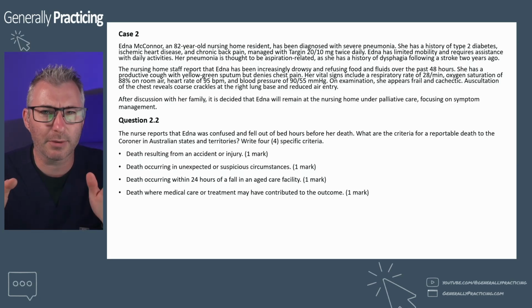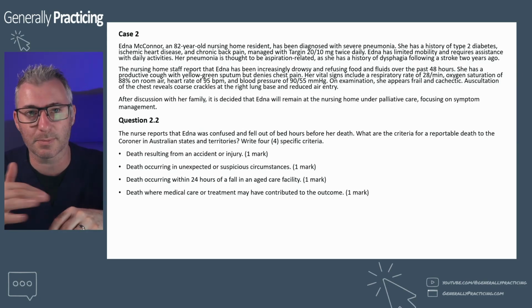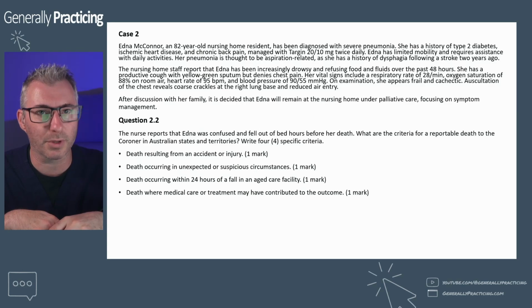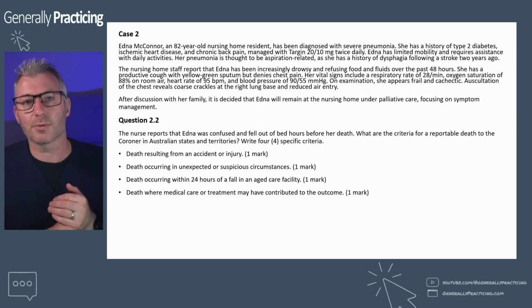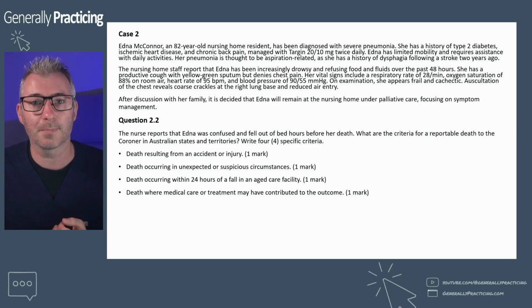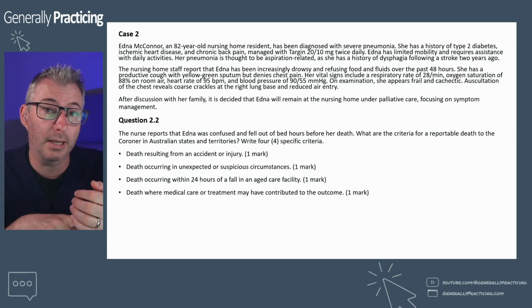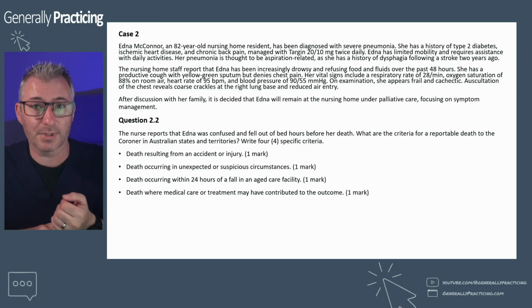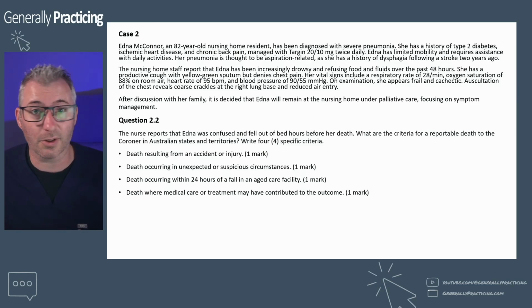The first thing I'll point out with these is that each state and territory has its own little laws, but there are some commonalities between them all, which is what's been used to put this question together. So of course the number one thing is going to be a death resulting from an accident or injury, so an unexpected death. A death occurring in unexpected or suspicious circumstances. If we can't explain it, if something feels a bit off, going to need to go to the coroner.